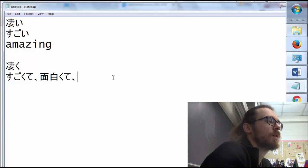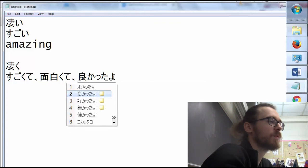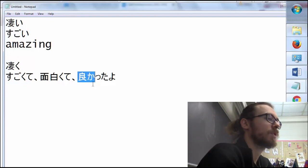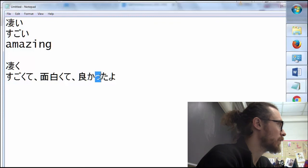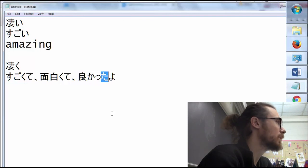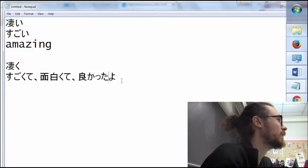Omoshirokute. すごくて面白くてよかったよ。よかったよ。So よかった comes from a previous lesson I taught, yoi, which basically means ii, which means good. よかった. And this ka over here is similar to the ku, but it's used for when you're going into the past, and it's followed by this small tsu, which is just like a quiet space, and then ta is always in the past or somehow related to the past when you have ta at the end, and that's the same for both regular form and polite form. So there's always a ta at the end when it's in the past.